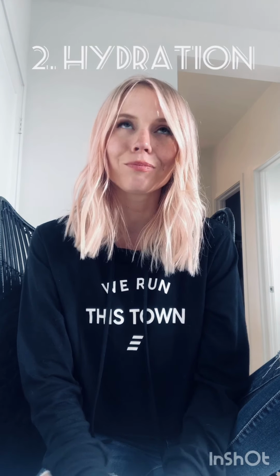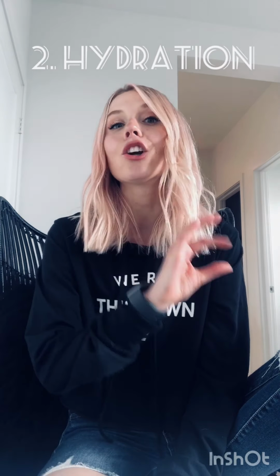My second tip would be preparing your nutrition accordingly, specifically your hydration. So about 1 hour before your run, you want to drink 24 ounces of fluid, whether that be water or a supplemental hydration drink. You definitely want to be heading into your long run super hydrated. Drink a lot of water as well the night before.